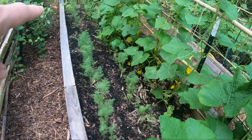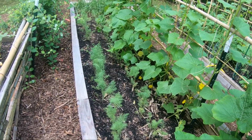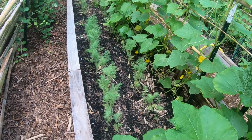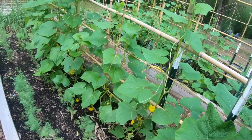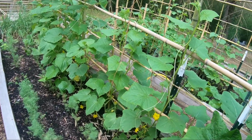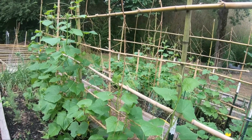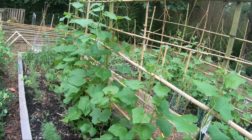Now this little area right here was something that I was a little concerned about at first because, at the time, it was just barren. I didn't like the way that it looked, right? So I like the way the cucumbers have turned out with the bamboo trellis behind them. At this point, that's a success. We haven't got any cucumbers as of yet, but I like the way they're growing, and I sort of like the way the bamboo trellis itself looks.